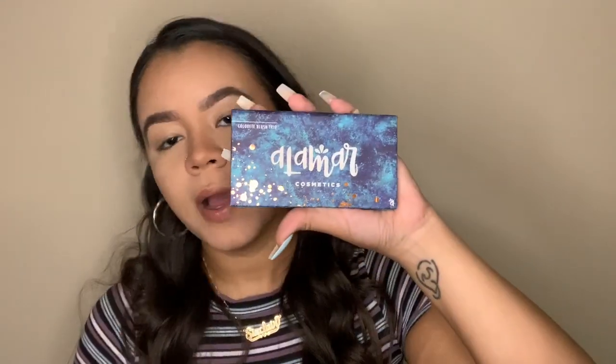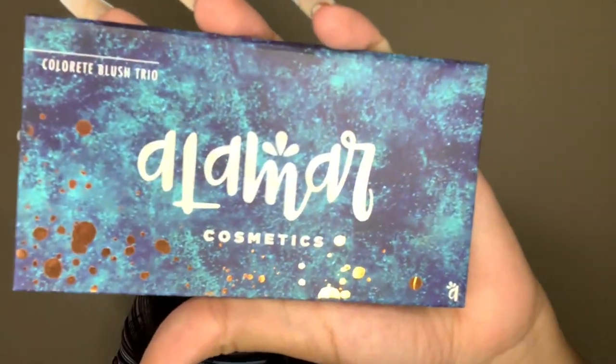Okay, perfect. So for my next step, I am going to be using blush. And for blush today, I'm going to be using the Alamar Cosmetics. This is also a BoxyCharm product. This is what it looks like.